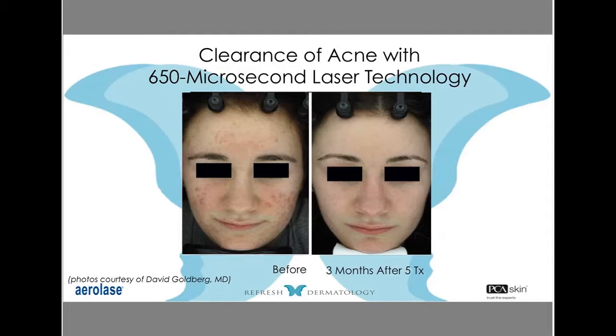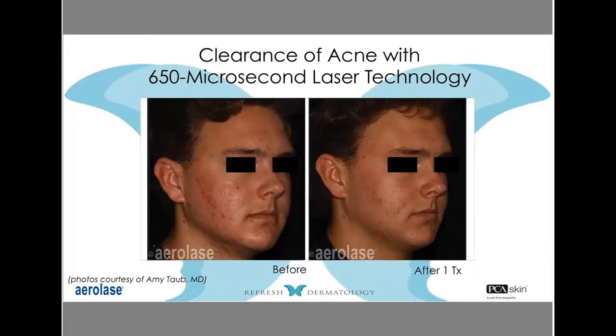Despite being a melting pot, we still see a lot of type 1 to type 3 skin. This is a young woman that came in and is so frustrated with her skin and continues to pile on makeup rather than actually addressing the situation. So this is 5 treatments. And again, what's the longevity? This is 3 months after that last treatment.